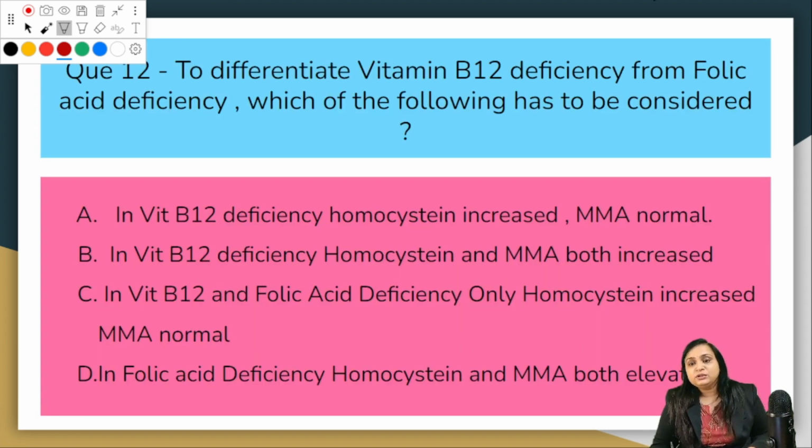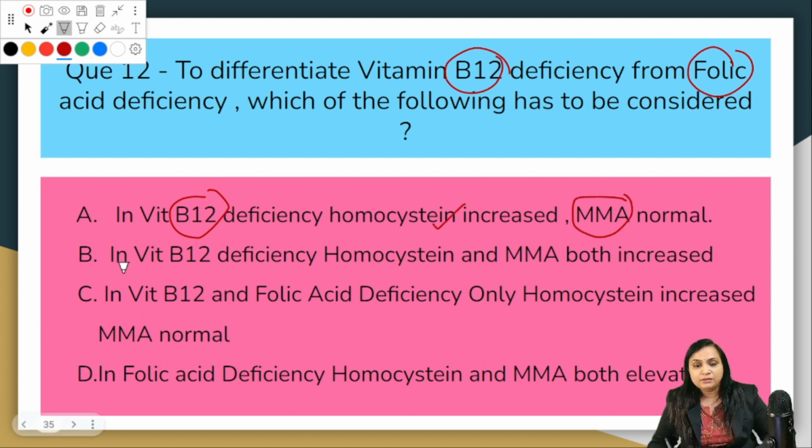Question number 12. To differentiate vitamin B12 deficiency from folic acid deficiency, which of the following has to be considered? Your options are: A, vitamin B12 deficiency will lead to increased level of homocysteine while MMA is normal. Option B, in B12 deficiency both homocysteine and MMA are increased. In vitamin B12 and folic acid only homocysteine is increased, MMA is normal.